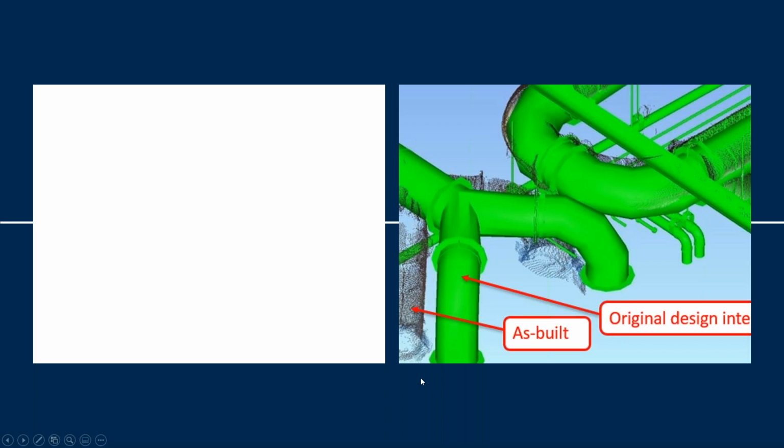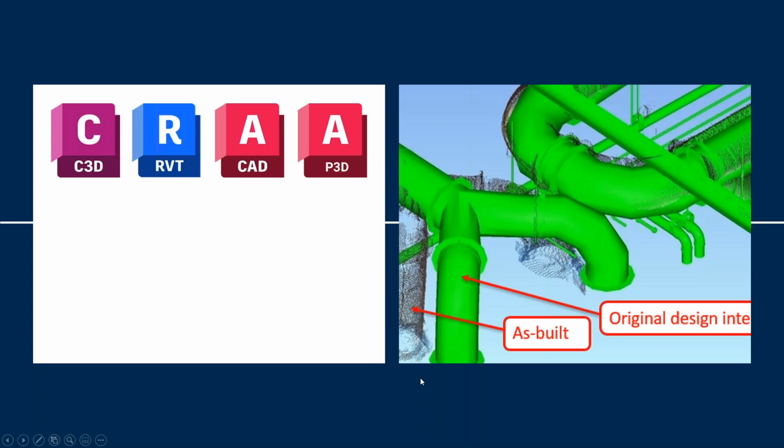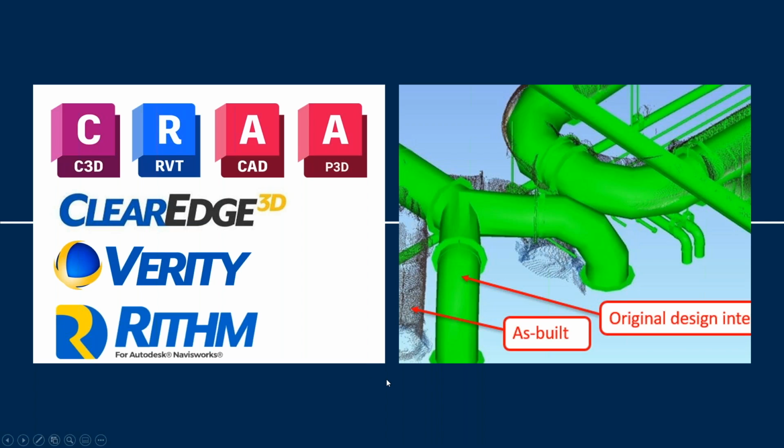And then also there are various tools that can support this point cloud data, not only Revit, but Civil 3D as well, even AutoCAD, if you're still in the 2D environment, and then Plant 3D, which is quite useful for pipes and services and mechanical equipment and so on. In addition, there are also other pieces of software by ClearEdge, using Verity and Rhythm, where some of these design processes can actually be automated using the point cloud data.